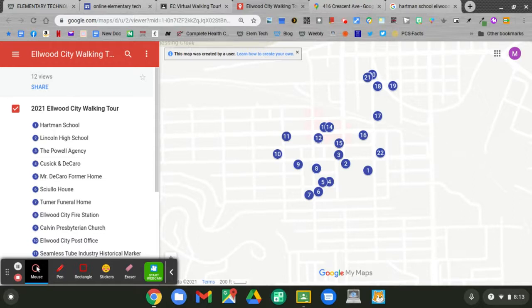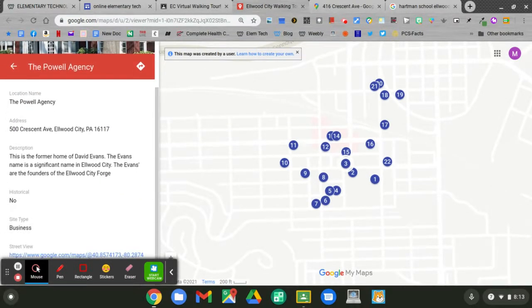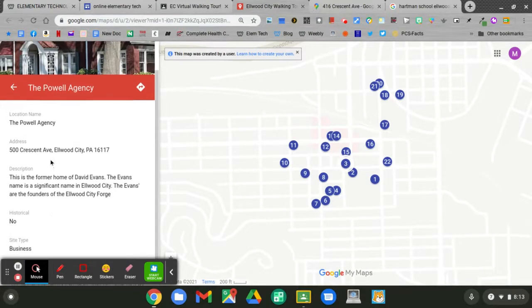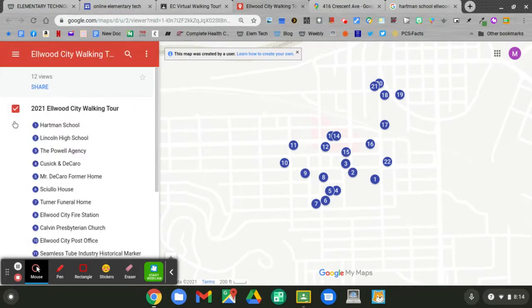Go to the 3rd link, the POW Agency. Again, read about the POW Agency. Go to the Street View link. Look at the pictures. Then go back. Do this for each one of the locations on the walking tour. Finally, go back to Google Classroom.